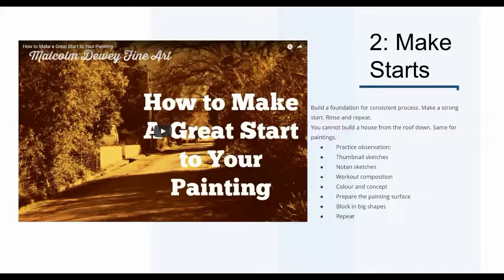Here's a few more reasons why focusing on the start is what you should be doing. What does the start comprise of?